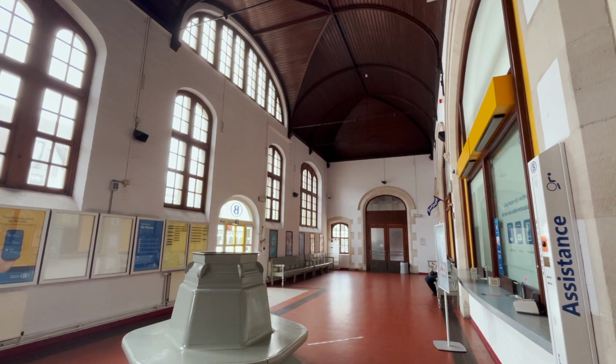So here's what the inside of the station building looks like. And we also have this heavenly hum from the vending machines.